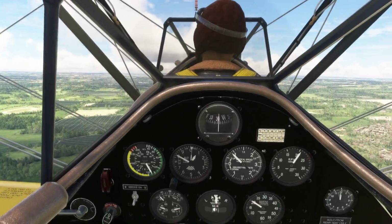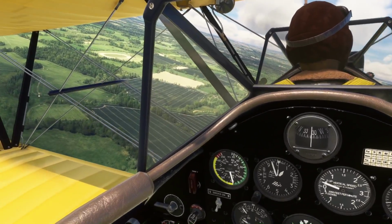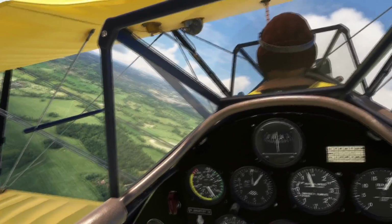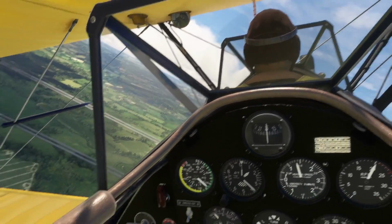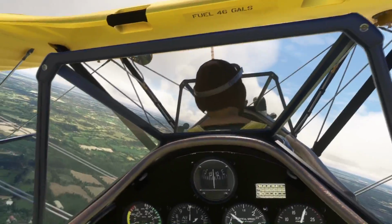So it's nice to have one that has a lot more depth to it in terms of functions and features, and from what I've been told by some Stearman pilots, it's very, very well done in terms of flight modelling. I'm not a Stearman pilot, but I think I can handle it okay. There's Headcorn down there for us, so we'll get some altitude here. The 300 horsepower engine definitely does help if you want to get some grunt in here.